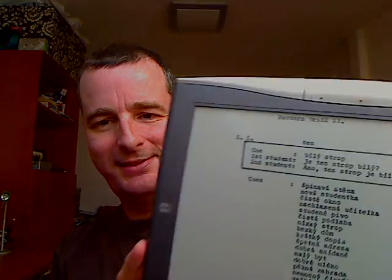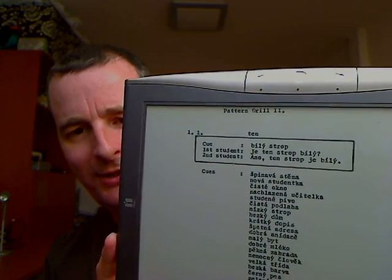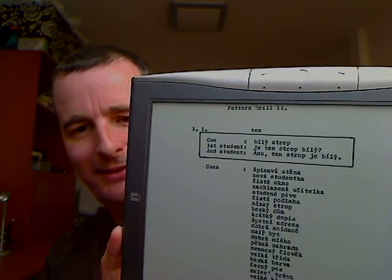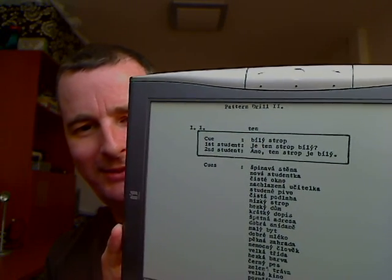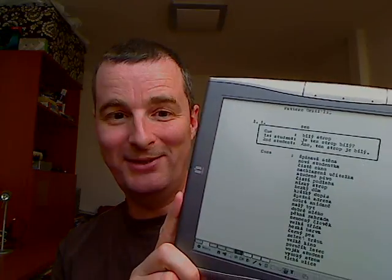Čisté okno. So, clean window. Je to okno čisté? Is the window clean? Ano, to okno je čisté. Yes, the window is clean, and so on and so on.